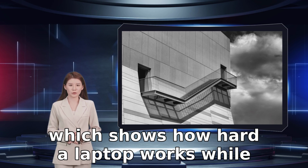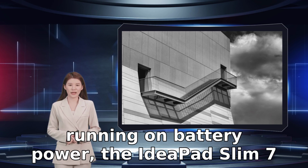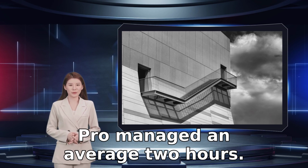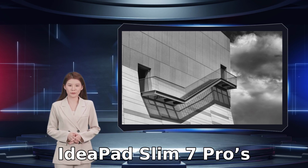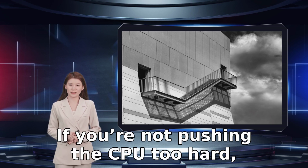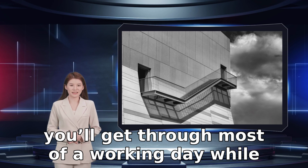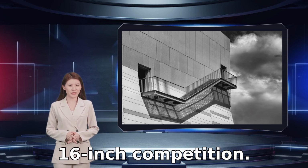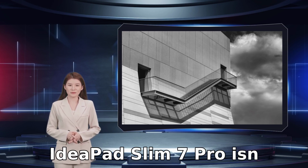In the PCMark 10 gaming battery test, which shows how hard a laptop works while running on battery power, the IdeaPad Slim 7 Pro managed an average 2 hours. I'd rate the IdeaPad Slim 7 Pro's battery life as solid. If you're not pushing the CPU too hard, you'll get through most of a working day while unplugged, and it's better than much of its 16-inch competition.